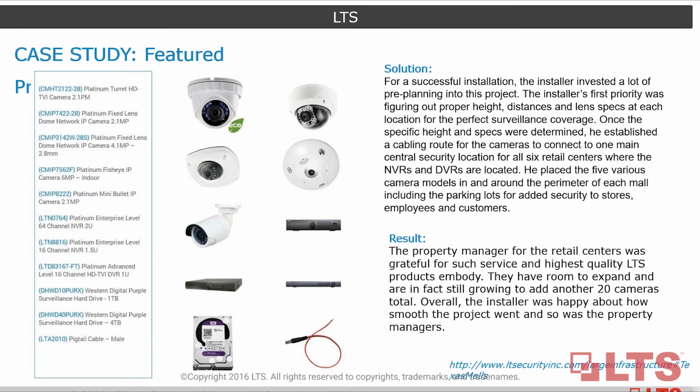This is the list of the products they used. They used some turret cameras, some 2-megapixel IP cameras, and the 4-megapixel mini dome, and fisheye cameras were also implemented. They also used some mini dome cameras. For a successful installation, the installer invested a lot of planning, because that's something we talked about earlier. He placed 5 camera models in and around the perimeter of each mall, including the parking lot, for added security to stores, employees, and customers.